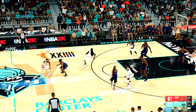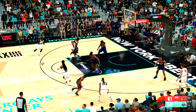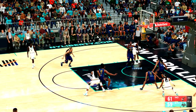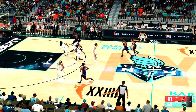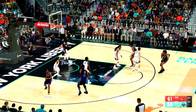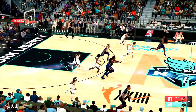Now here's Durr. She's covered by Allen. Gray outside. Pass to Jones. Howard with the ball. That shot off the mark. Some solid defense from Jontel Lavender. Here's Allen. Alema. Got her with the pump fake, just couldn't finish.